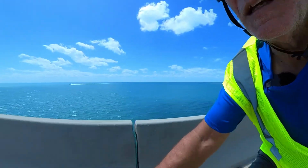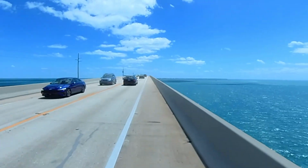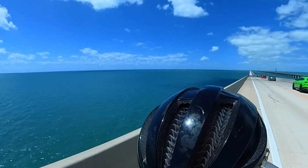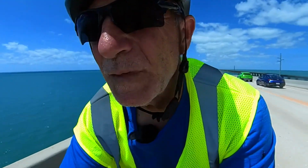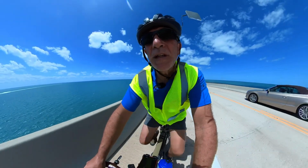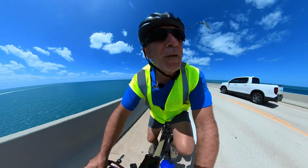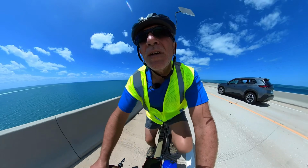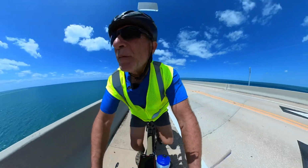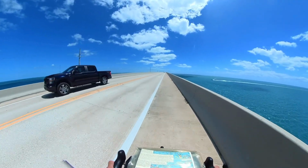Okay, there's a hill on the bridge. You can see it behind me, almost to the top now. I know Rodney's in front of me. John's behind me somewhere. Once we get off the water, I'll stop and wait for John. And of course, climbing a hill with a headwind, it's not always a lot of fun.